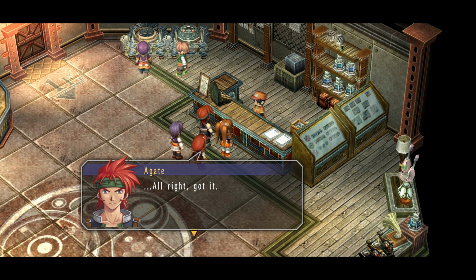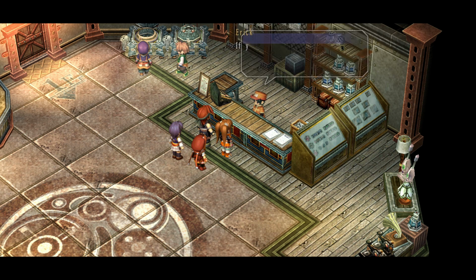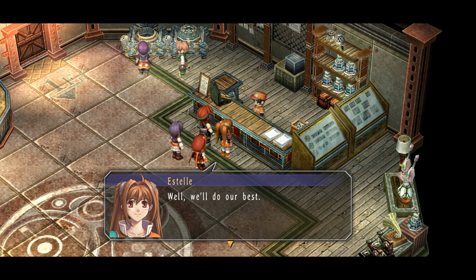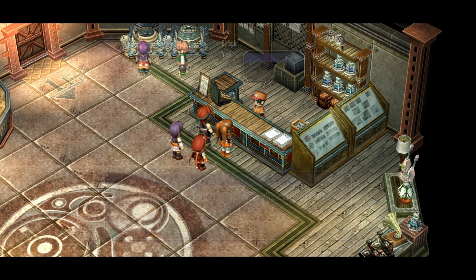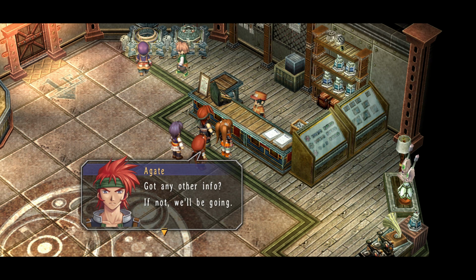This, I believe, is another quest that has bonus BP. So there's around 8 parts. You only need to find at least half of them to complete the quest. But if you find them all, you get extra BP. Unfortunately, we don't get to keep the metal detector.